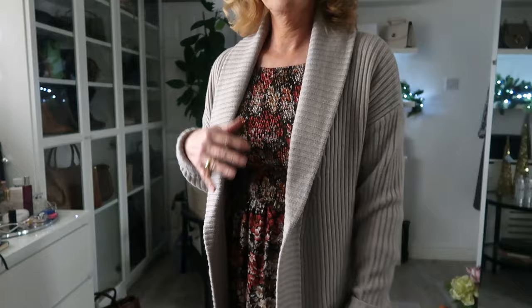I've just paired it with these tones. This neutral colour is just going to pair with anything, isn't it? Absolutely gorgeous. Sorry about the light, the light is just starting to go. But yeah, really, really love it.